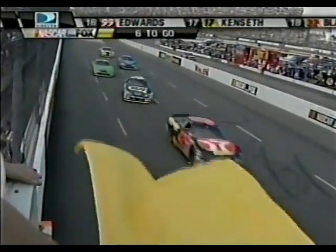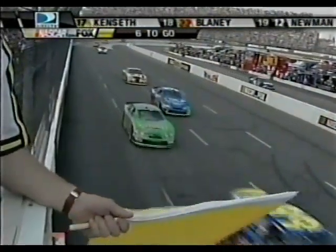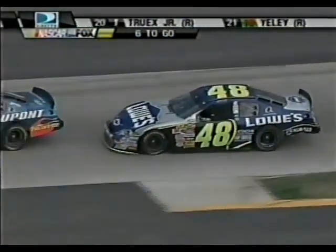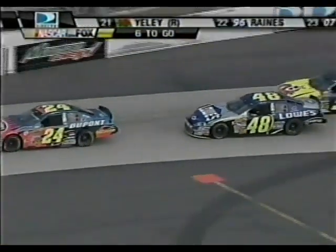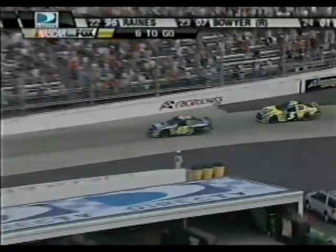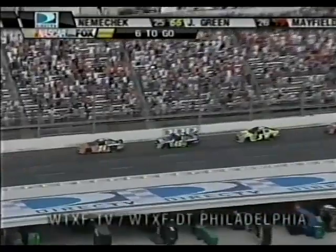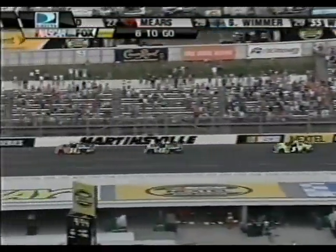Johnson sits in third. What's his role in all this? Well, I think right now he just doesn't want to mess up Jeff Gordon. Not only is he sitting in third, but you've got Kyle Busch sitting in fourth, so you've got all three Hendrick cars right there together. I know what Mr. Hendrick could say: don't wreck each other. And so their whole focus is on one thing: get by that 20 car.